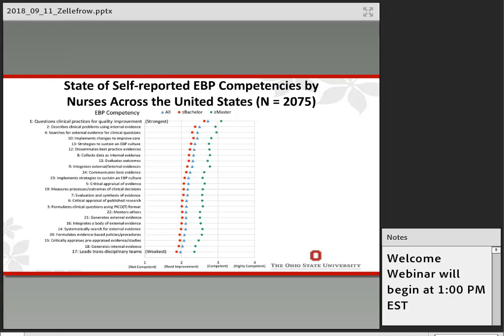The axis across the bottom asks nurses to rate themselves on a scale of 1 to 4, with 1 being not competent, 2 being needs improvement, 3 competent, and 4 highly competent. As you look at the colored dots, you might notice that even with master's and doctoral prepared nurses, the one and only competency that they rated themselves just above competent was that they questioned clinical practice for quality improvement. But the rest of them all fall between needs improvement and competent.